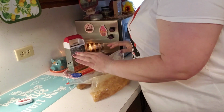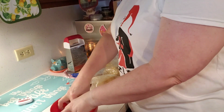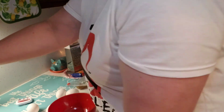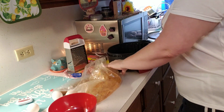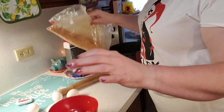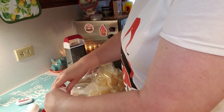So what I'm going to do is go ahead and break these eggs up in this bowl and get those mixed up. Get my station set up to start dipping. I'm going to put this here because that will be the last. When I get them out of here, I'll put them in here. I'll do the dip. I'll shake. I'll put them in here. So, go ahead and break my eggs up.